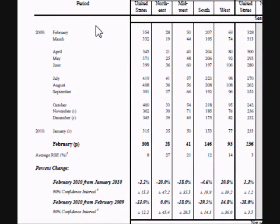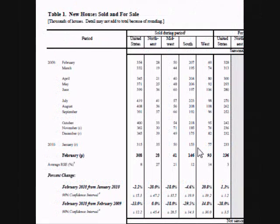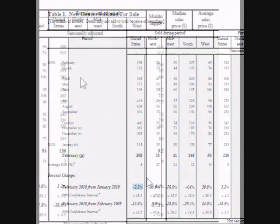On the upper left section is the seasonally adjusted number of new homes sold per month for the entire U.S. Next to that is the number of homes sold in just the Northeast, just the Midwest, just the South, and just the West. Below this is the percent of change from the previous month, as well as the percent of change from the previous year. The main statistics reported in the media each month are the number of new homes sold in the present month and the percent of change from the previous month.